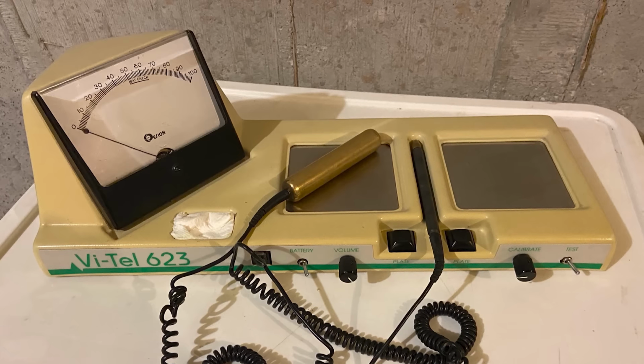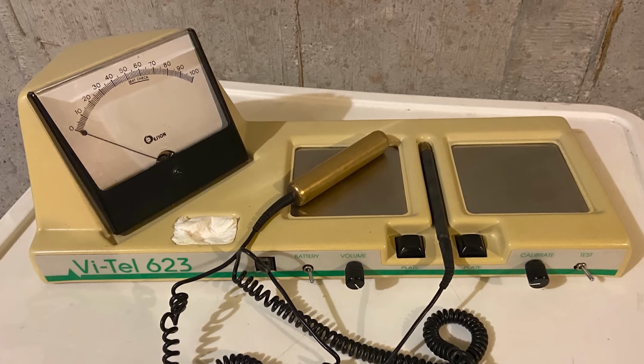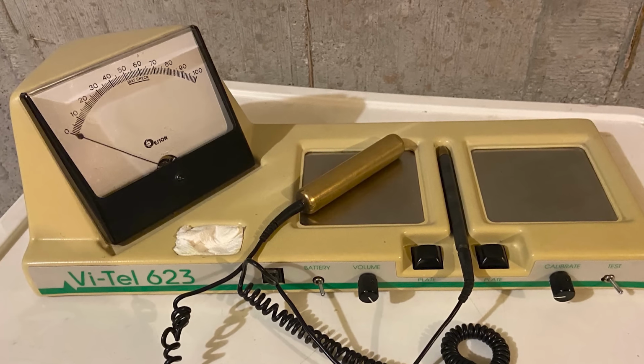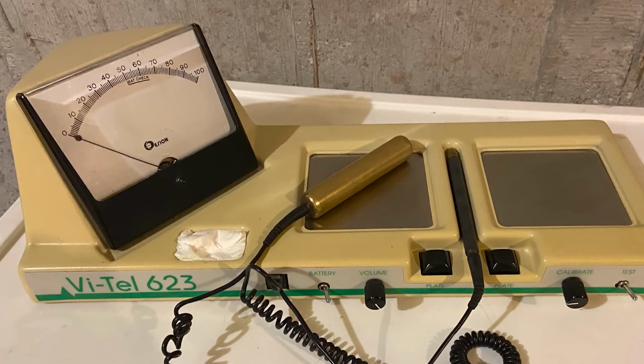This device belonged to my mother, who was into New Age practices in the 1980s. It has metal plates, wired handheld components, and a large analog gauge. Does anyone know what it was used for?